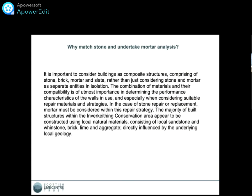But as I've mentioned, it's important to consider the building in the context of the wider picture. So it's not just the stone on its own. You've got your mortar, your brick, slate, any other materials that have been used, but also in the context of what the building's currently being used for, how exposed it is, loads of things to consider in that. But it is important that you understand these natural materials and where they were sourced from, just to make the best educated guess at how you can repair that building and help it last for the long term.